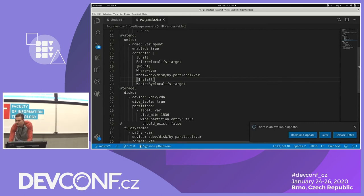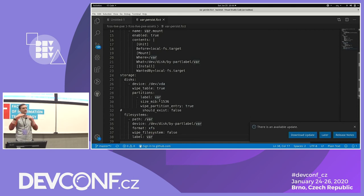Yeah, it's up here. There's a couple chains of things for how. The storage section operates on the block level. This section says on /dev/vda, first it says wipe the partition table.